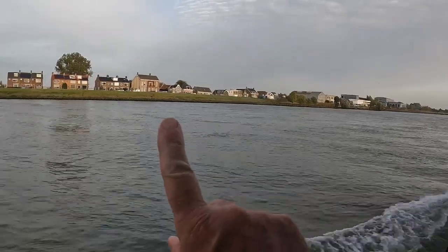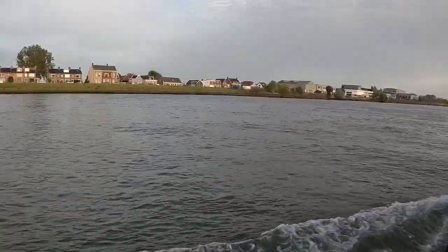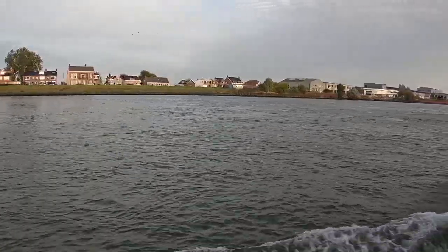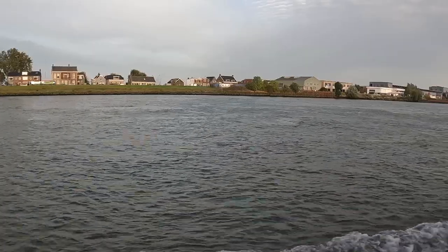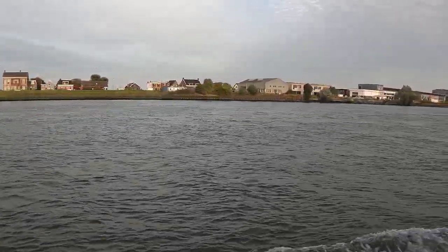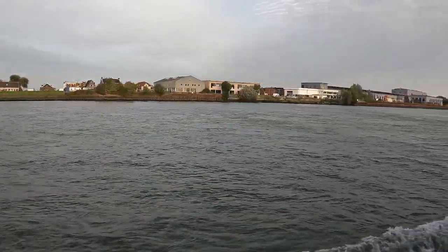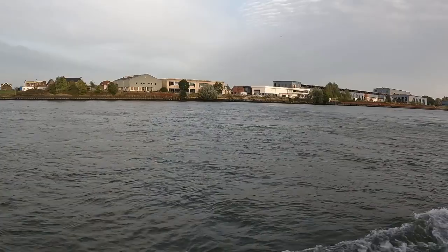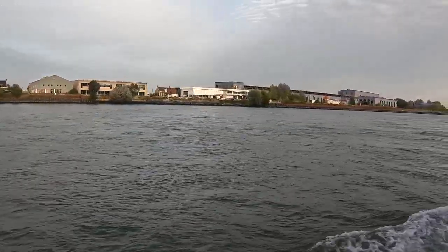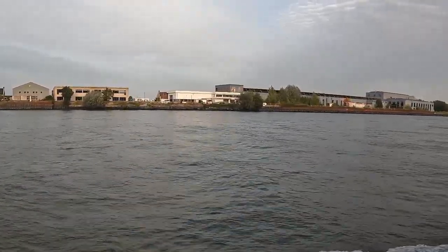Just to the side of this row of houses here, that's where all the windmills of Kinderdijk are. You probably won't be able to see them, but you can see just the top of the sails. That's where we were yesterday. So just heading back now, and then tomorrow morning on to Delft, and then Den Haag, and unfortunately back to Scotland. Catch you in a bit.